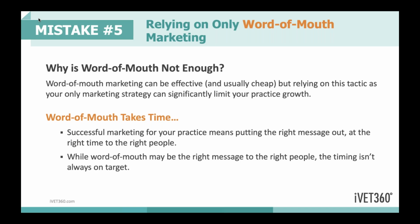It has plenty of benefits. It's an essential part of a comprehensive marketing strategy, but it also has some disadvantages. And one of those is it takes time. Successful marketing for your practice really relies on putting the message out at the right time to the right people. So word of mouth marketing may be the right message to the right people, but the timing isn't always on target. So in a service-based industry, time and effort really should be spent on new resident marketing, where word of mouth marketing may not be as effective and the timing is off. So focusing efforts and marketing dollars on digital advertising strategies like Google Ads, you're actually putting your marketing message out in front of people at the right time when they are searching for your products and services. So in addition to word of mouth, this is hitting people right when they're looking for what you have to offer.